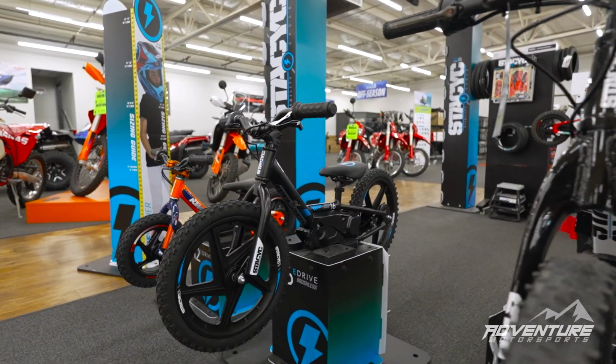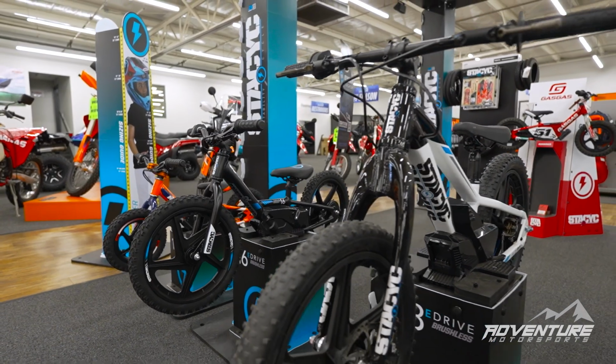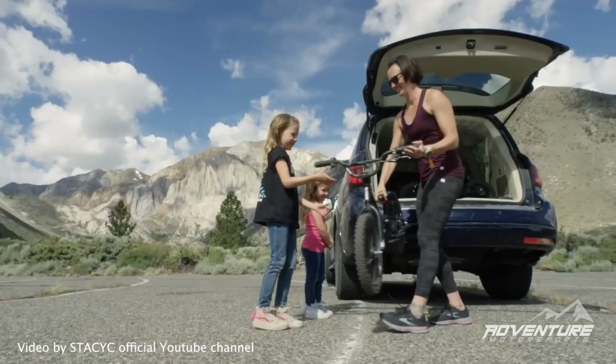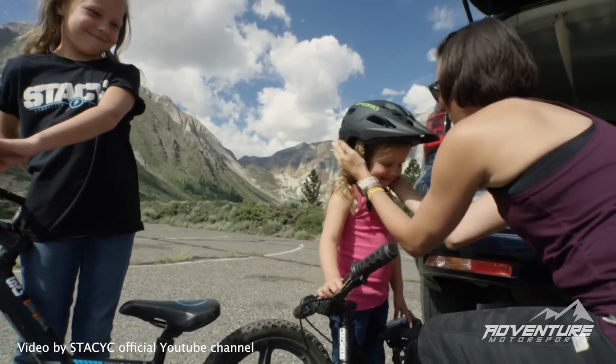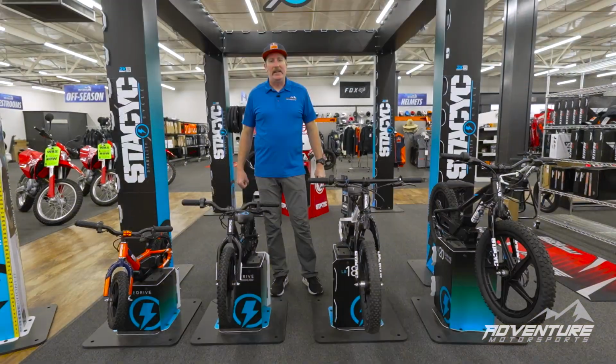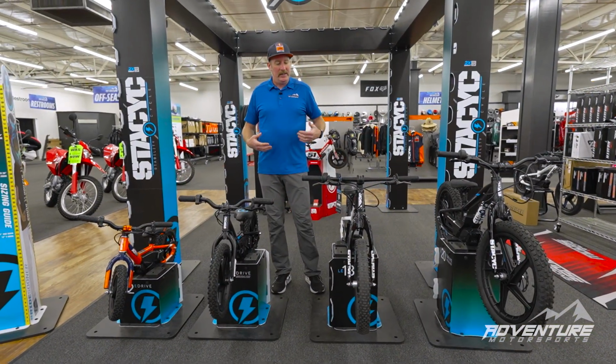Not everybody has land where they can go riding, and so have a tool like this that your wife could take them out. You could throw it in the back of a minivan, in the trunk of a Honda, and you could take them out riding at the park. You could take them out riding at a nearby trail area where they're legal, and really spend fun time with your kids and watch their progression in the skills.